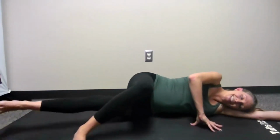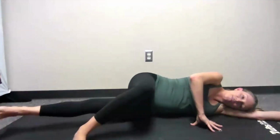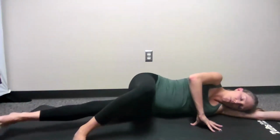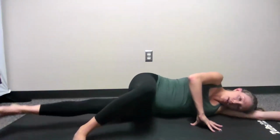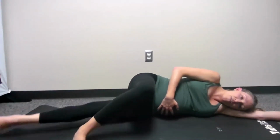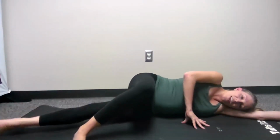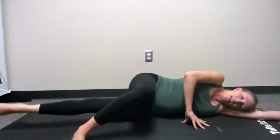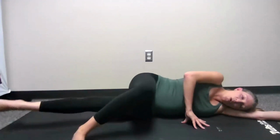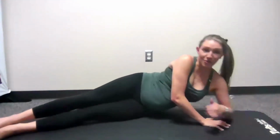4, 3, 2, and 1. Hold that leg lifted. Pulse it towards the ceiling. 5, 4, 3, 2, and 1. Point the toe and circle the leg forward. 3, 2, 1, and reverse it. 3, 2, 1. The leg lowers. Fantastic. Now, as we come up, you've got 2 side planks.